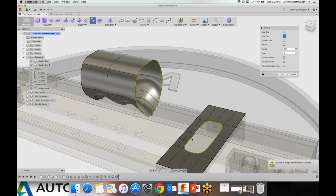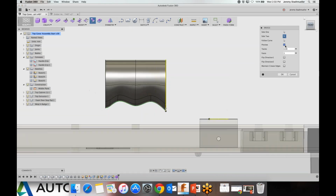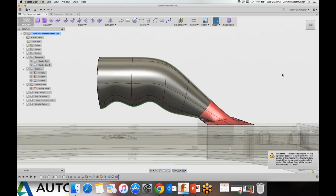Now imagine, try and think, how would you do this in your current CAD tool? I'm looking at this, I'm going to bridge it. Let's look at a preview. The difference between bridge and loft is I control the number of faces. So if I do 3 or 5, I get a different shape based on the number of pieces I put in there. And we'll say okay, and it adds it.